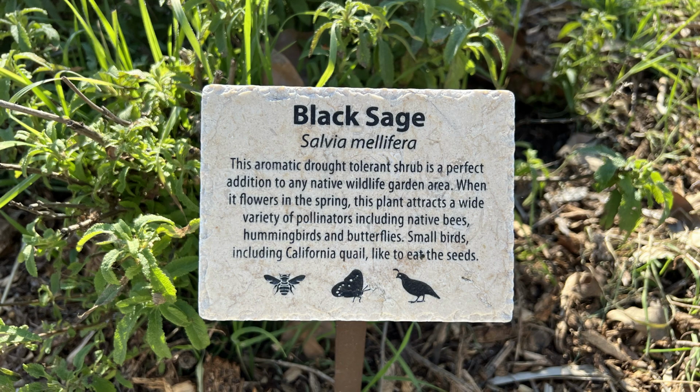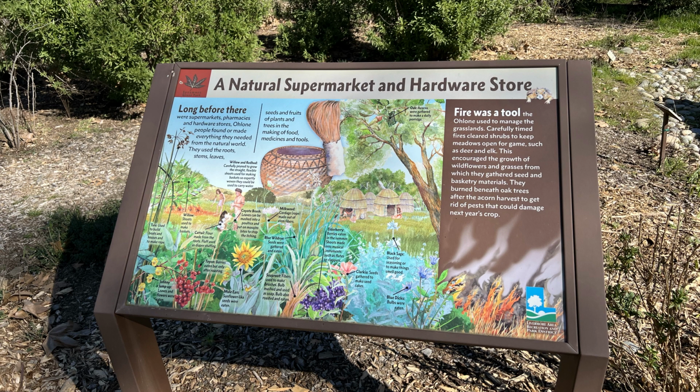You can also check out some of the local flora and fauna, and there are some really nice informative plaques along the trail talking about that, giving you some information on the history of the area and also some of the plants and wildlife you're likely to find there.